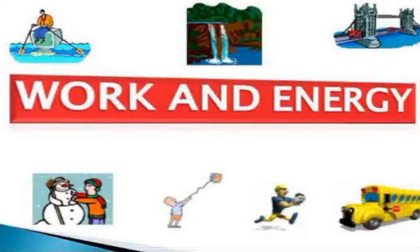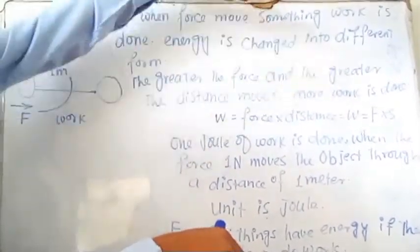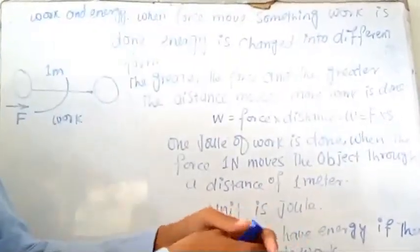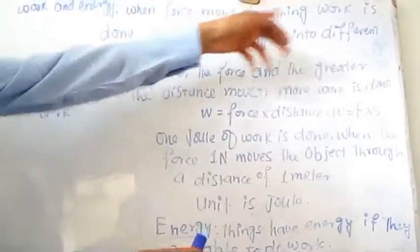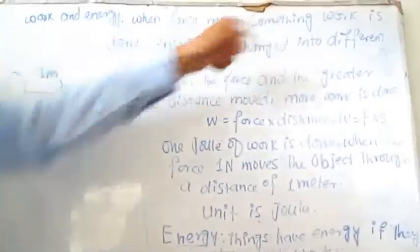Today our topic is work and energy. So in everyday life, when we read or when we eat, we say that we are doing work. But in physics, the definition of work is totally different from everyday life. In physics, when the force moves something, work is done.